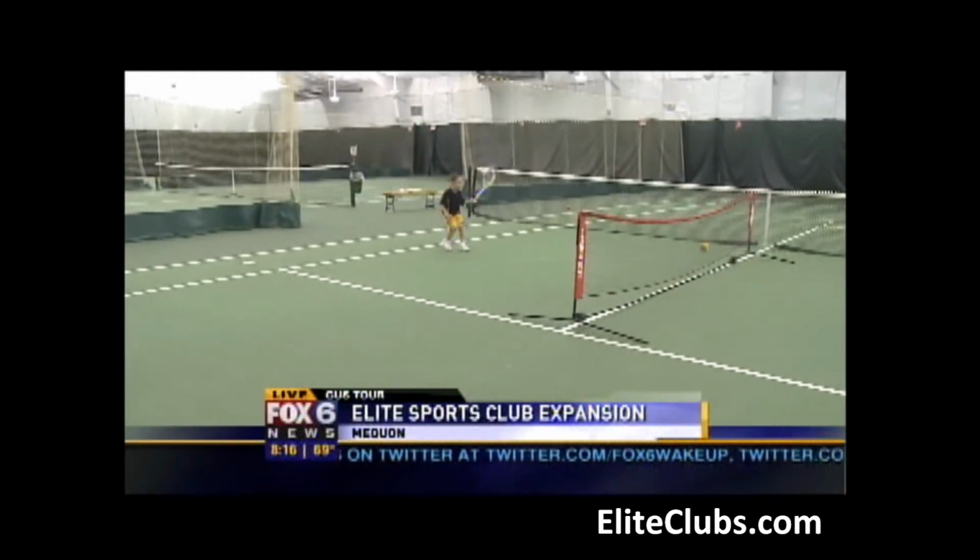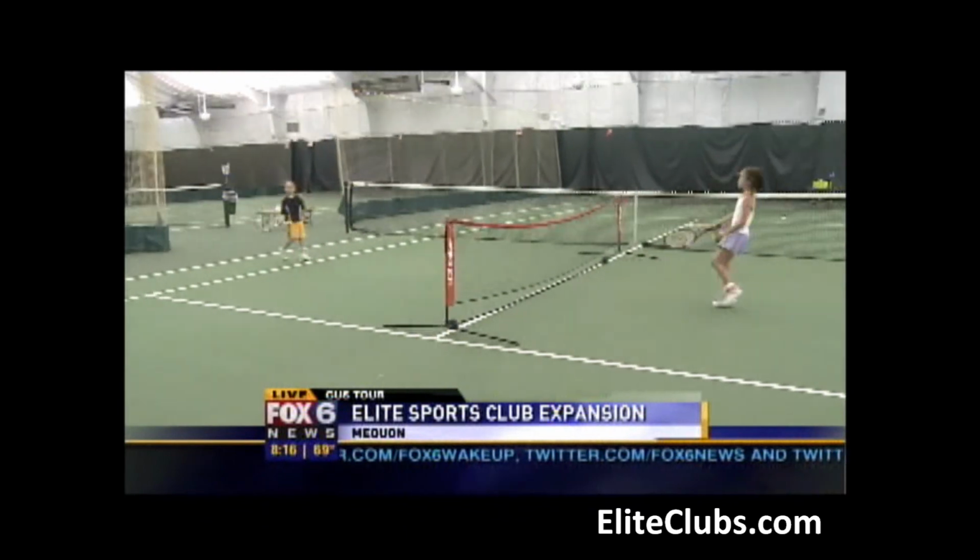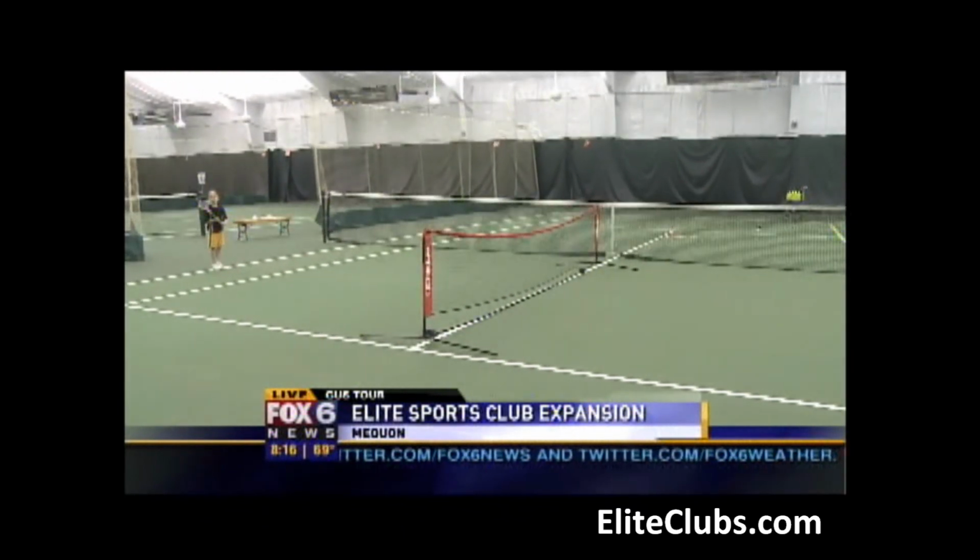So now, I noticed a second floor up here with some glass windows. Is that the observation area? It definitely is. Yeah, it's beautiful. You kind of watch.